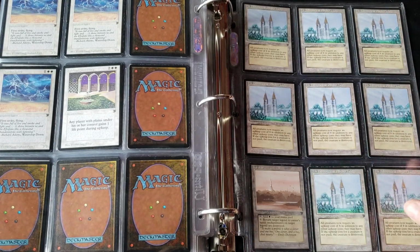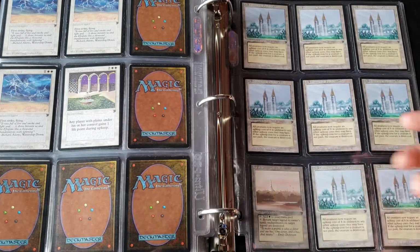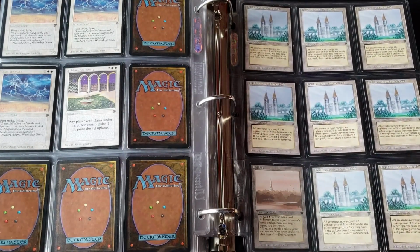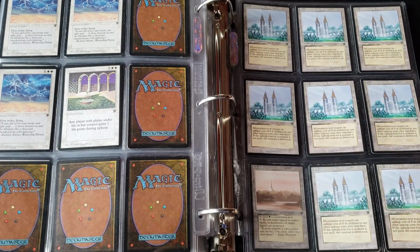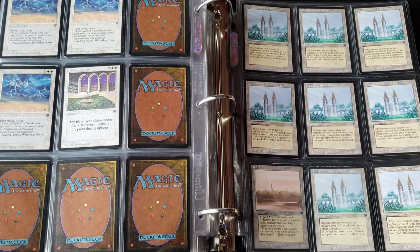Tabernacle. I'm not going to spend much time talking about Tabernacle. It is what it is. These are my raw, ungraded ones. I don't really have much to say about it. I thought $1,000 was crazy, and now people want like $2,000 to $3,000 depending on condition. It is what it is, everybody.